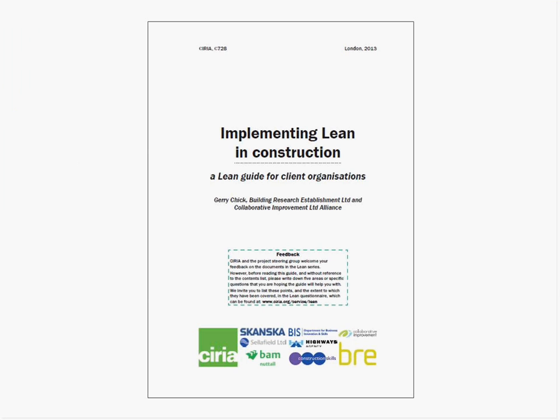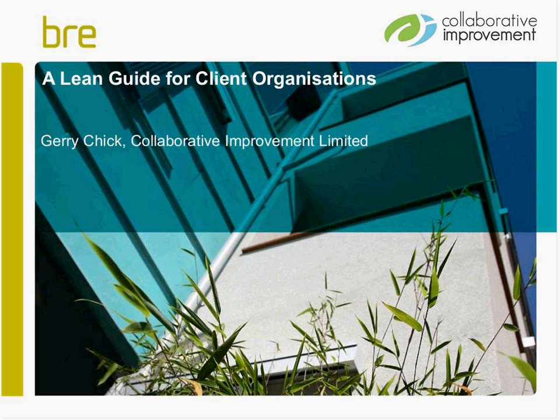Lean in Construction, a guide for client organisations. My name's Gerry Chick from Collaborative Improvement Limited, and I was asked to author this guide by CIRIA.